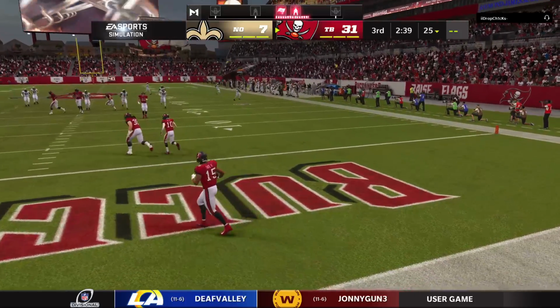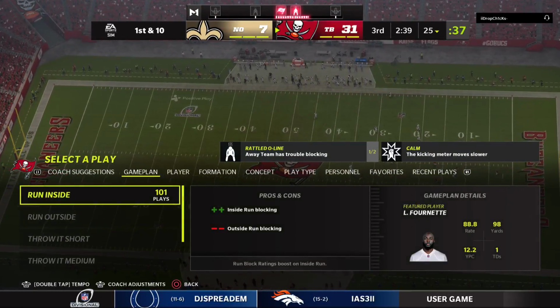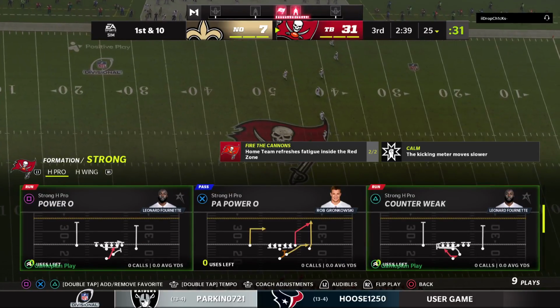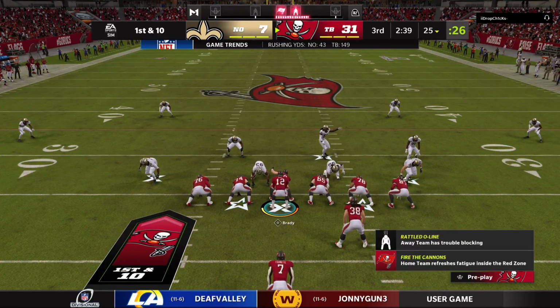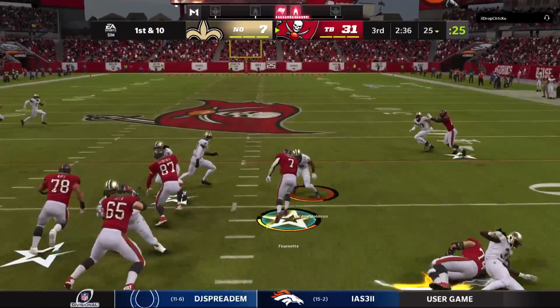And a fair catch signaled for and taken successfully. The Bucs take over 1st and 10 at their own 25-yard line. The Tampa offense ready to get their drive started. Still operating with a comfortable lead despite the score a moment ago as they begin 1st and 10.